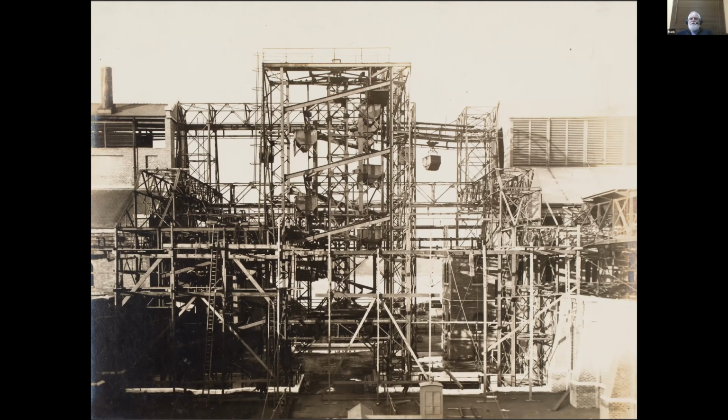The Telfer system at Mortlake lasted until 1962, when it was replaced by a conveyor system.